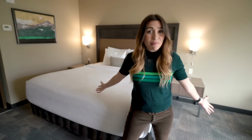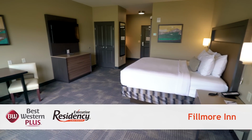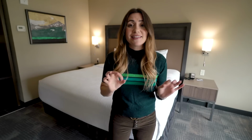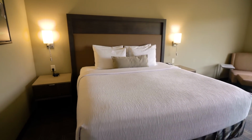So we've checked into the hotel, and before I messed it all up, I wanted to show you guys where we are staying here in Colorado Springs. So this is the Best Western Plus Executive Residency Fillmore Inn. It is one of Best Western's many worldwide properties. But what's unique about executive residencies is that they are designed to be the perfect home base for longer stays.